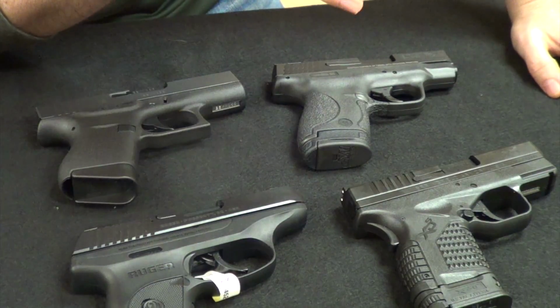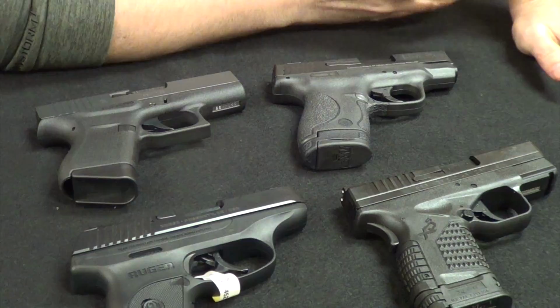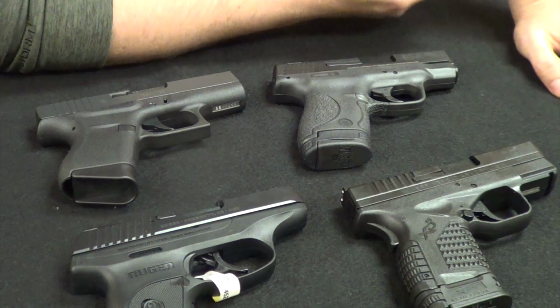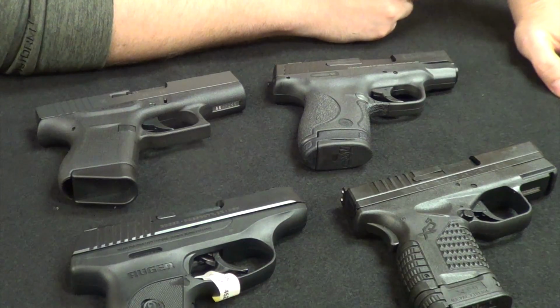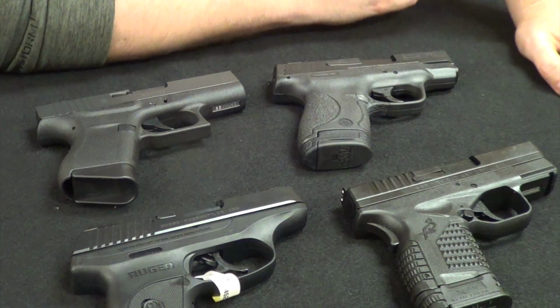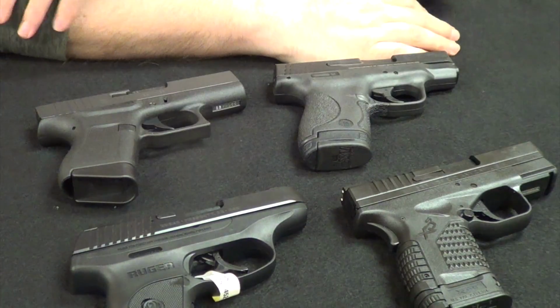That's how many actual pounds of energy you will need to exert on the trigger for it to break or fire, for example. And then, of course, the reset, and that's how far the trigger needs to return forward for the firearm to reset for your next round. Again, things that you will need to feel and get in your hand when you're making your purchase.